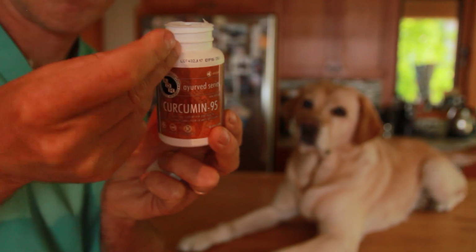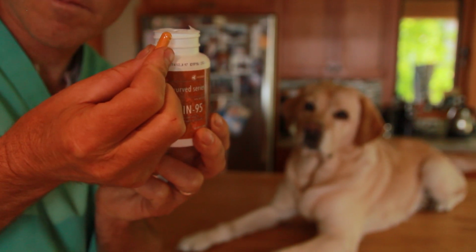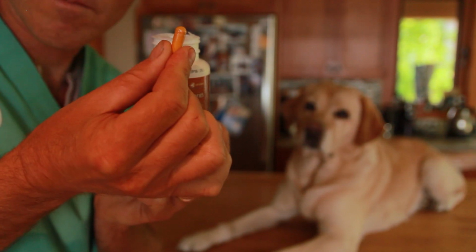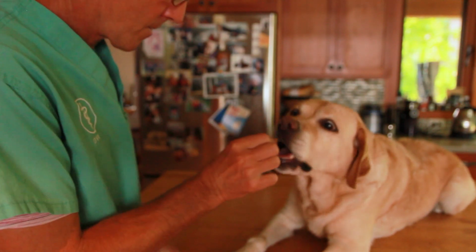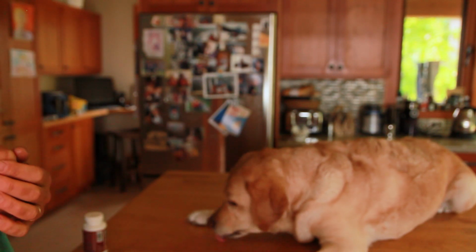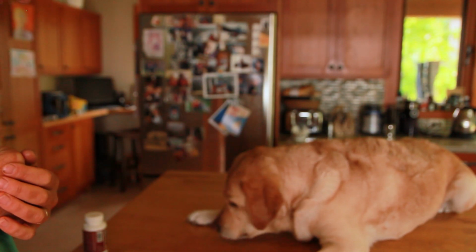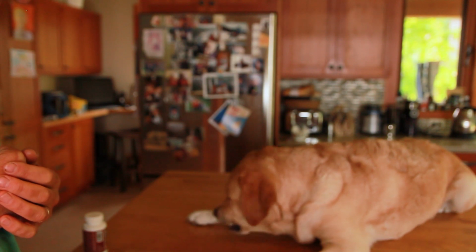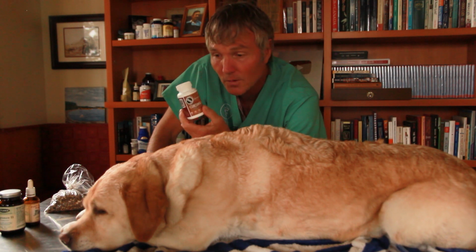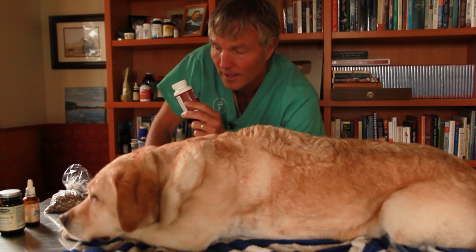It's the 95% curcumin. There's an array of different research behind using curcumin. When we're looking at 95% curcumin, we're looking at doses of 100 milligrams per 10 pounds of body weight daily, meaning Pippi would get about 400 to 500 milligrams. These are 400 milligram capsules. I'd be comfortable giving her one a day.